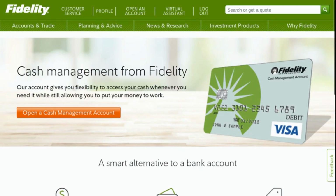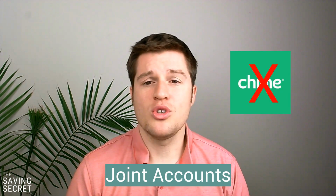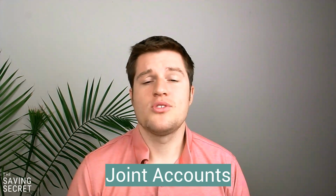But I really enjoy the Fidelity Cash Management Account. Like I said, you can click on it, you can open it. One thing that's really nice about the specific Fidelity Cash Management Account is you can actually open it up as a joint account. Some of these other accounts, you will not be able to open up as a joint account.